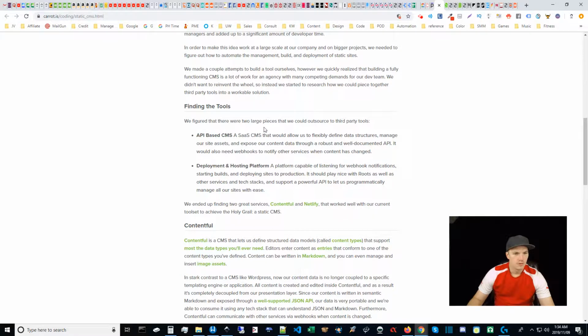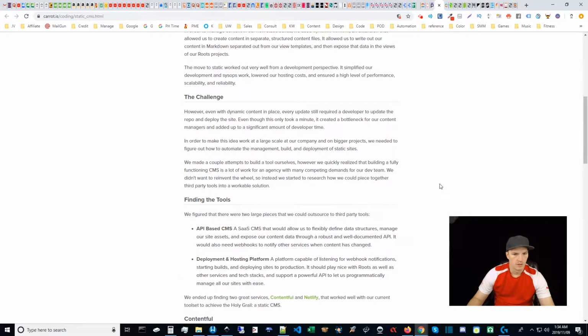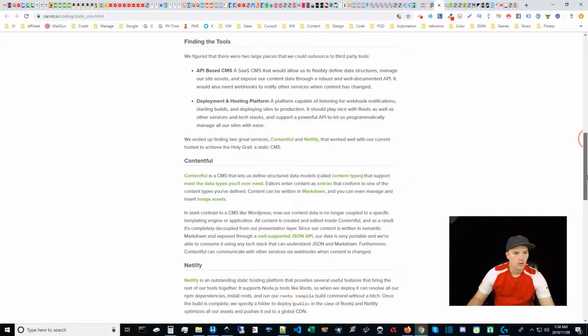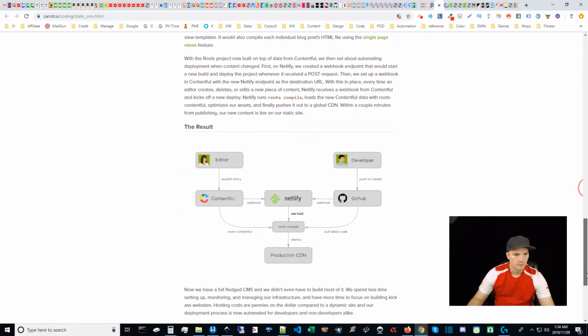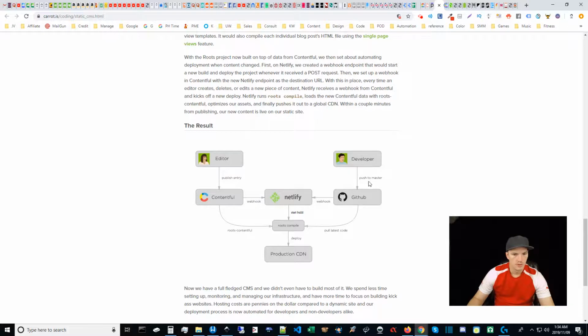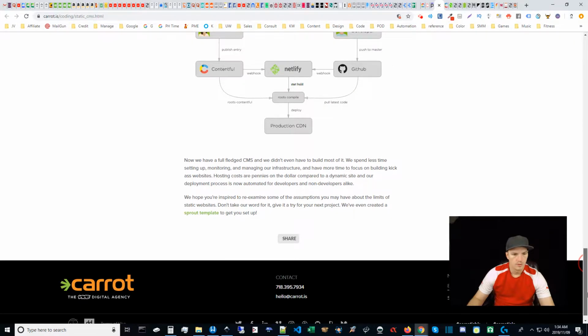We figured that there were 2 large pieces that we could outsource to third-party tools. An API-based CMS, a SaaS CMS that would allow us to flexibly define data structures. Okay. Contentful and Netlify. Oh my gosh. That worked well with our current tool set to achieve the Holy Grail, a static CMS. The CMS lets us define structured data models. Okay. Netlify. Got editor over here, developer over here, deployment here.